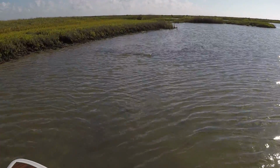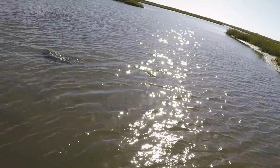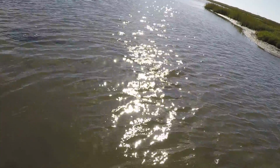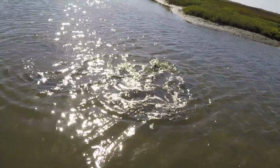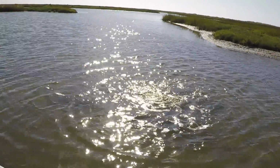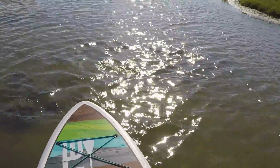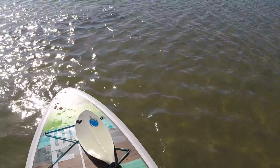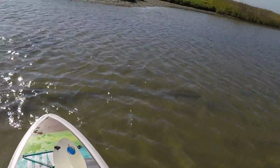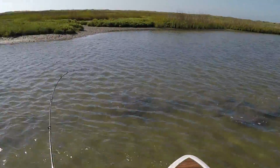So, this guy didn't hesitate to grab it. Of course, it was about as good a throw as I've ever thrown at a fish. It was like an inch away from his head, and yet not too close when it pitched and hit the water. He's not a real big fish, but I'm not expecting super big.